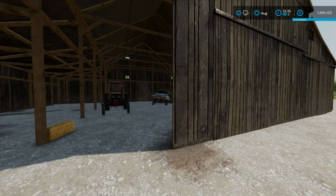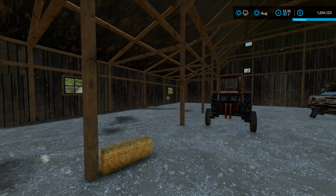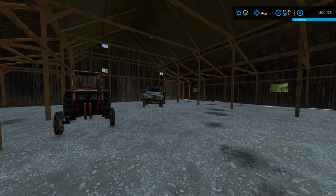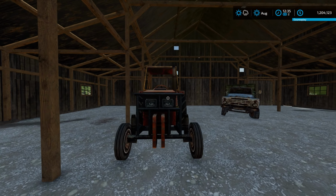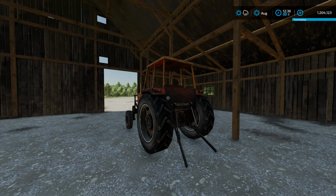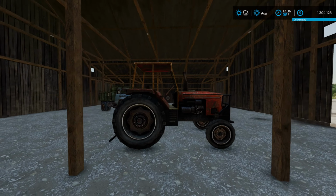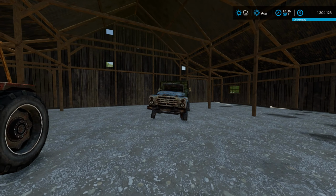Okay, we're going to check out the first barn now. So it looks like we've got a tractor and a truck left behind, random straw bale there. It looks like we've got an International tractor from the quick inspection. Tyres are in good nick. The paint's a bit faded, but the engine's also looking in pretty good condition. So I'm sure a trip into town, either get a mechanic out here or take it into town if possible, could potentially get this thing starting.